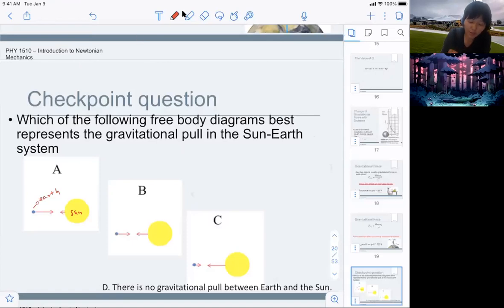So if I'm asking the gravitational pull, how would you calculate it? Would you use the equation I gave you? Would that be applicable here? So you would use mass. This is between two objects. You have Earth, you have Sun. The force is proportional to the product of those masses: mass of the Sun times mass of the Earth divided by the distance between the Sun and Earth squared.